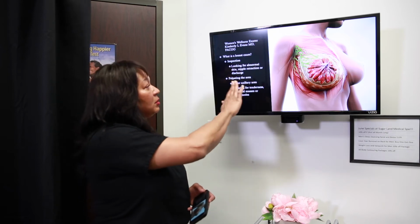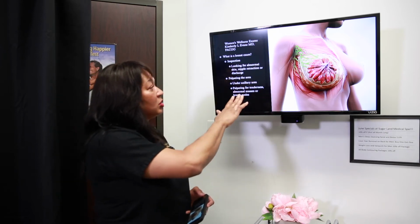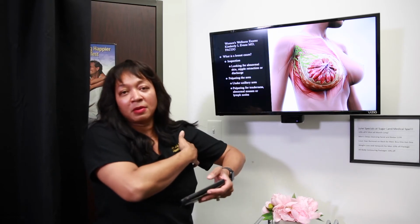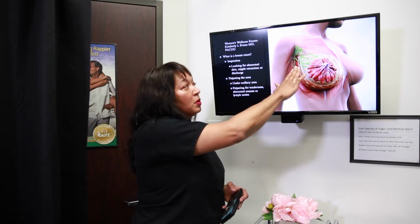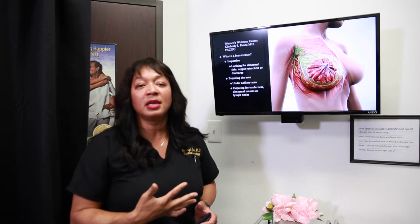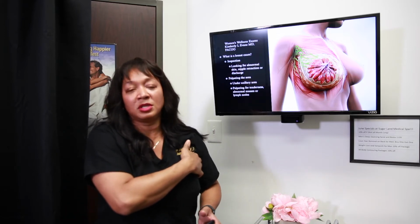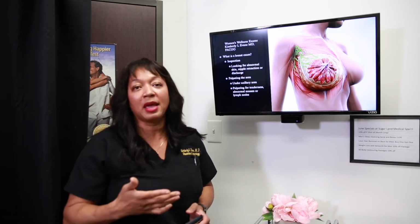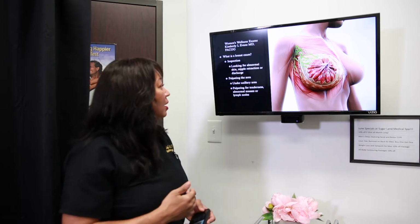So again, after looking also to make sure there's no discharge, we're going to actually palpate the area. I actually feel underneath the armpits. The reason for that is because there's lymph node tissue there, such that if there was any cancer draining in that area, you can actually feel enlargements there too. So even when you do your own breast exam, this is something you may also be feeling for underneath there.